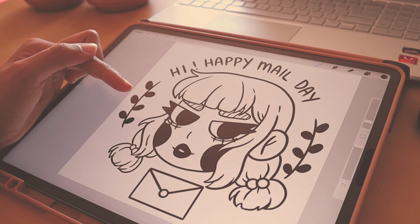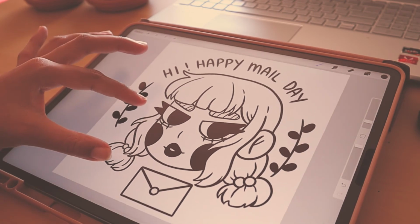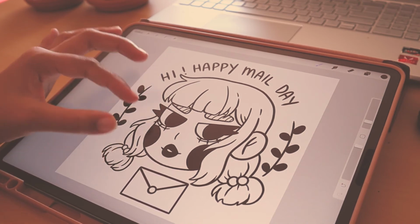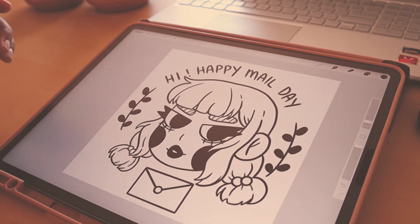So here's the finished stamp design. All I need to do now is put it into the No Issue website so I could turn it into a stamp. And I should probably get it in about 3 weeks.